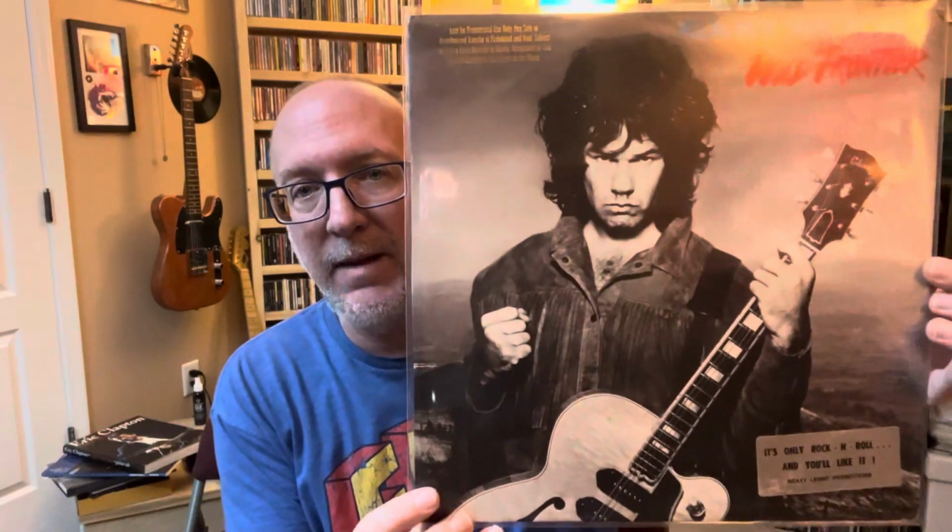And finally, the gem of the whole thing was what you hear playing here in the background. Gary Moore, Wild Frontier, with the promo stamp on it, but hey, it sounds really good. It's got minimal surface noise on it, and this was in the $3 bin. I was kind of surprised. I pulled it out and I looked, and you could see a couple of minor surface scratches on the top. It was kind of dusty. And I was like, well, I'm going to take a chance for $3. And it turned out to be a really good find.